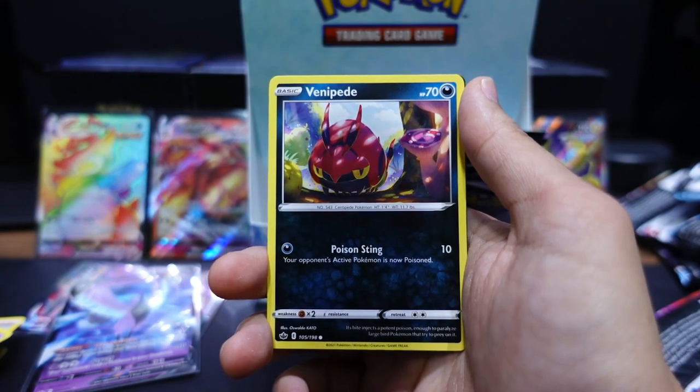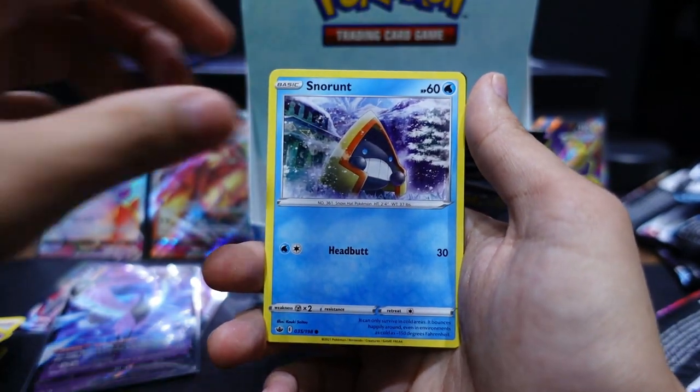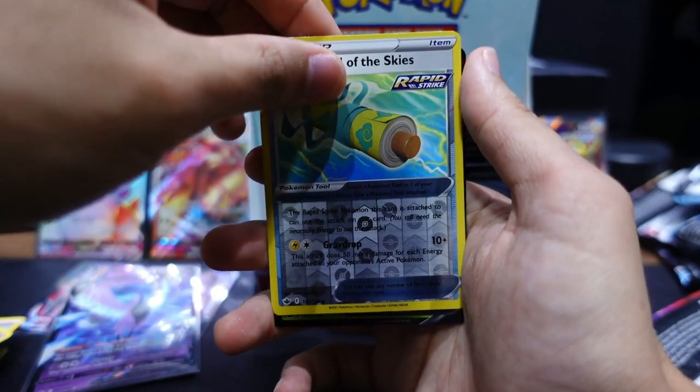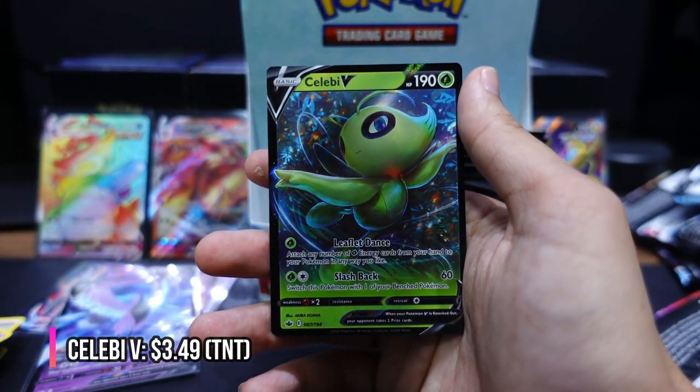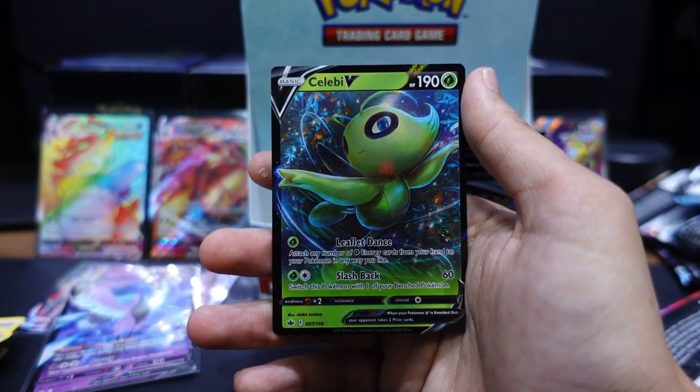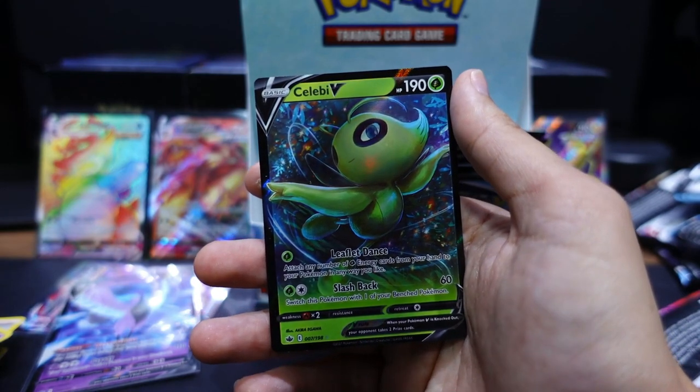Maybe you guys are fans of it, but I don't know. Vanipede, a reverse holo Scroll of the Skies, and one more green. Is it Celebi? Yes, it is a Celebi. So good job guys, Flips Nation. Let's go.